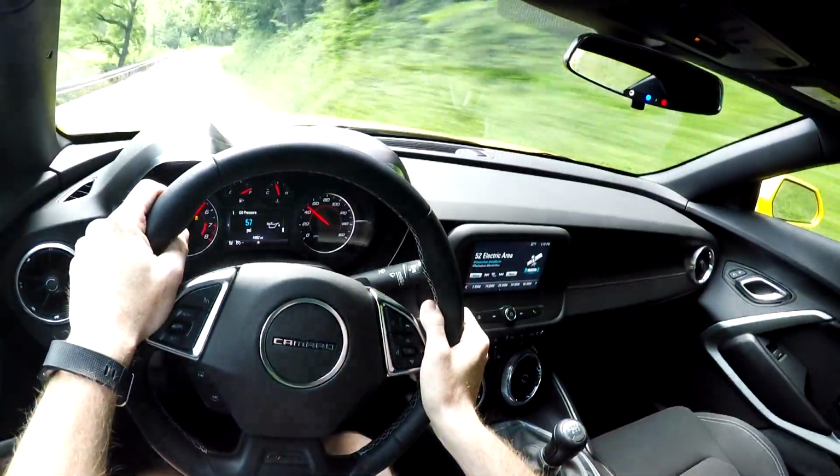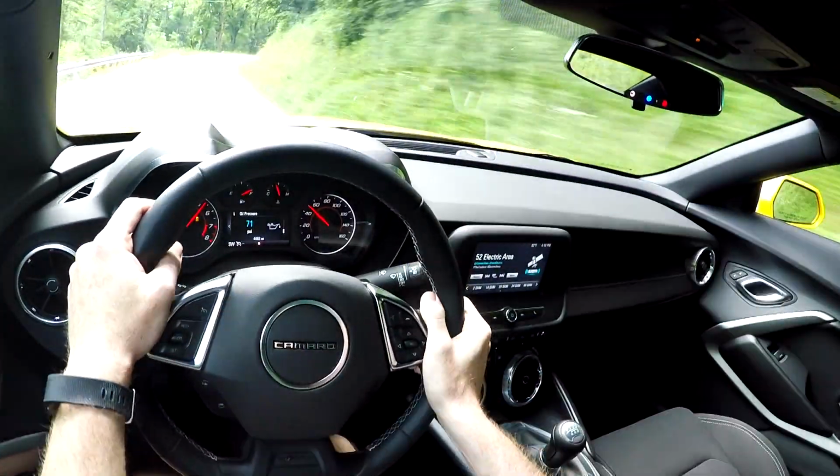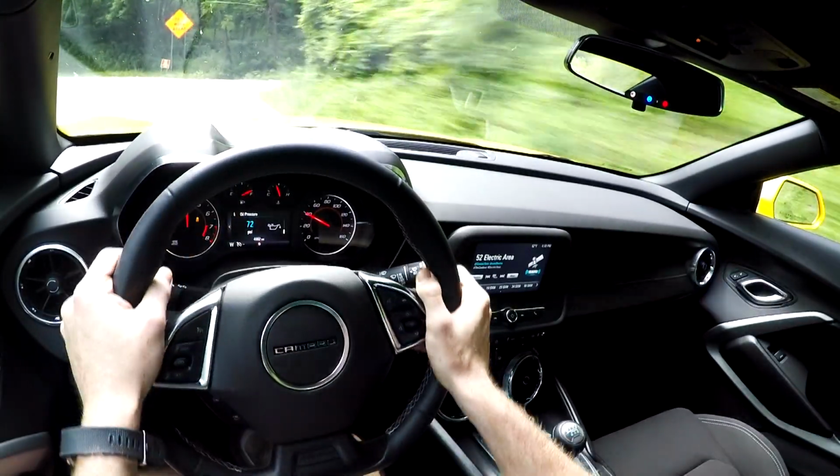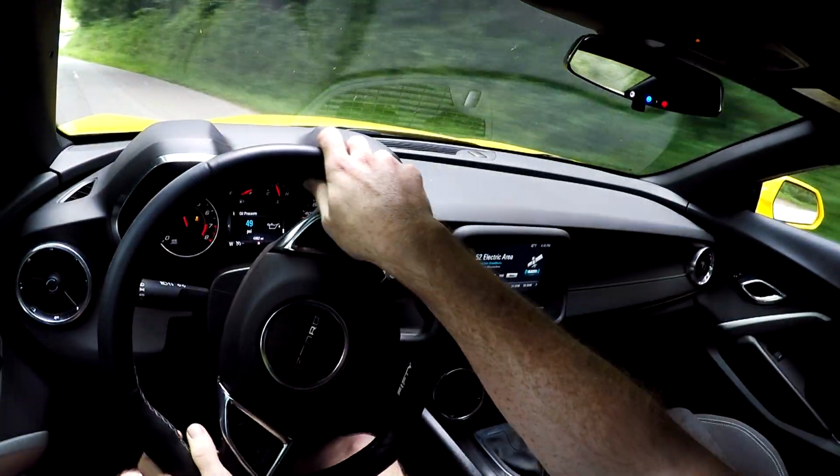A lot of cars just have a water temp gauge with no number readout, and it's not very accurate. So you don't know, like, am I beating on the car too much? Does it need a cool down lap? With this, it gives you specific numbers. You know exactly what you're looking at. You have no problem deciphering all this information.